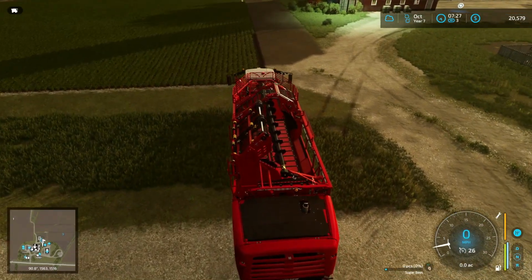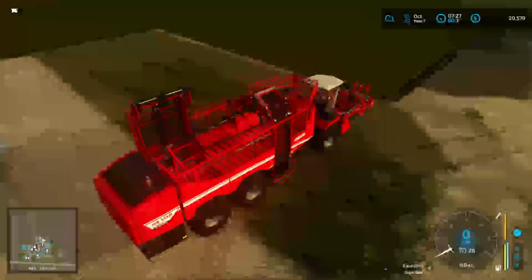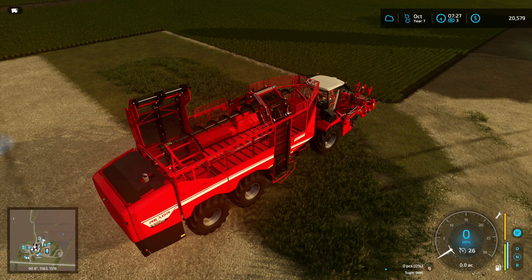So I thought I put GPS on this. Well, I guess I didn't, because I didn't feel like I needed. So let's get this thing turned on.